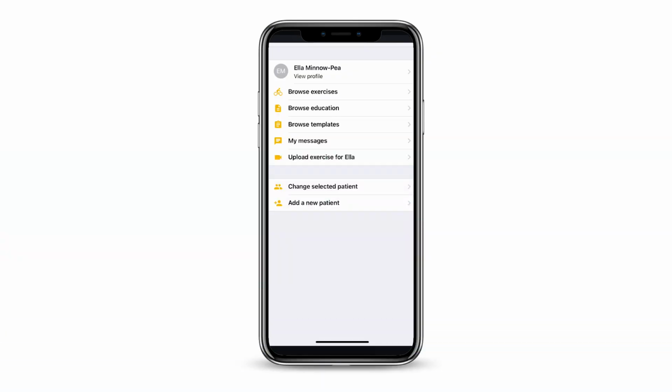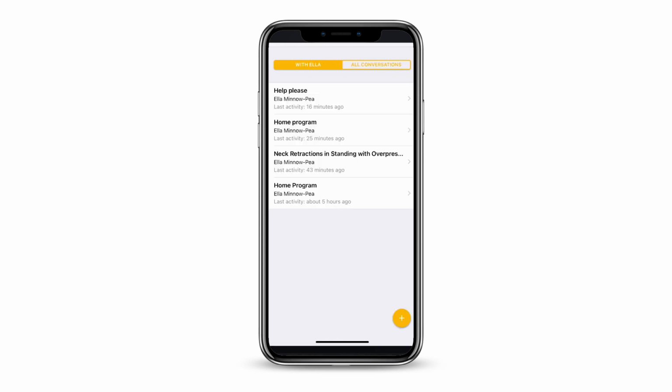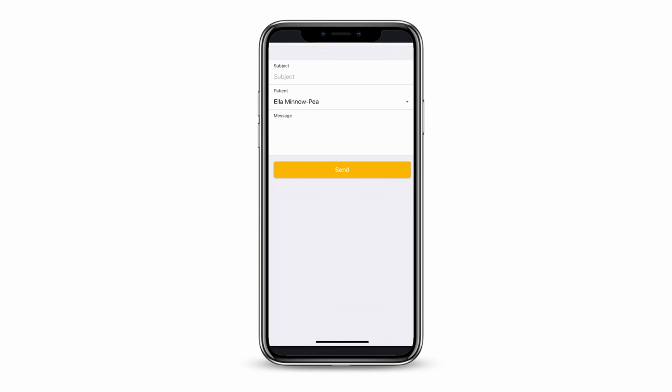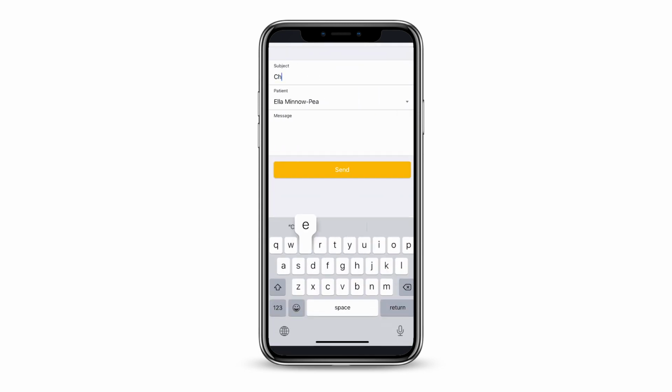In addition to the web version of Embodia, patients and practitioners can also use Embodia's mobile app to send and receive messages. Both practitioners and patients can reply to any existing messages or can start a new conversation.